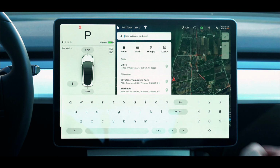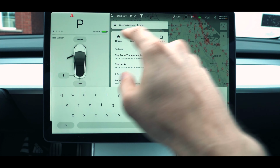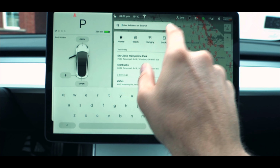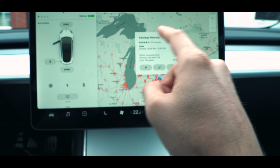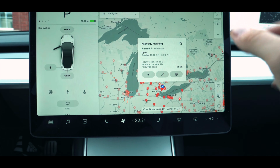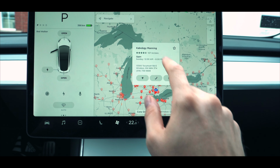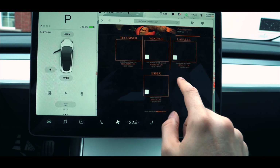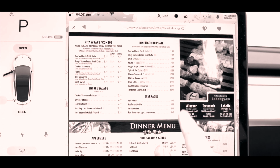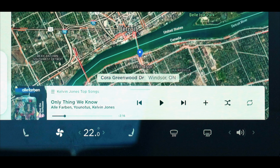And this is where another feature comes in. This is about improvements of the map. So we have right now home, work, hungry, and lucky. And let's say I'm hungry, and it's showing me a place somewhere within reachable distance. I don't know what it is, but it has 4.5 stars based on 107 reviews. Yeah, it's some kebabs, I think. Oh my god, beautiful kebabs. Okay, okay, so another cool feature is actually here.